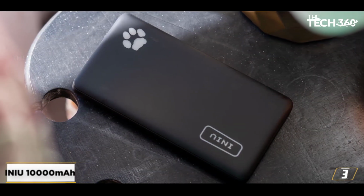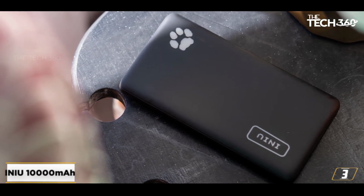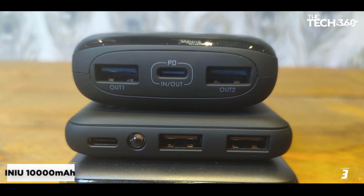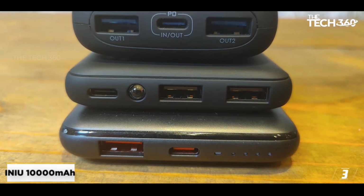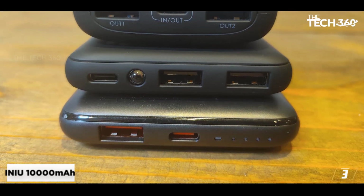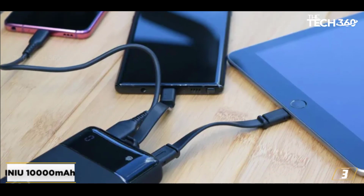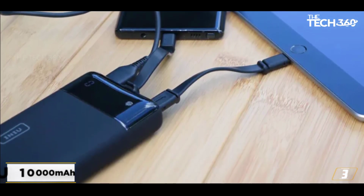But it's a handy slim device when out and about, and perfect for low-power devices such as Bluetooth headphones, Fitbits, and smartwatches. It's got both USB-A and USB-C outputs, and is capable of charging up to 3 devices simultaneously. Ideal for a quick end-of-the-day power boost, this power bank is great if you're using an older phone that's starting to hold its charge a little less.